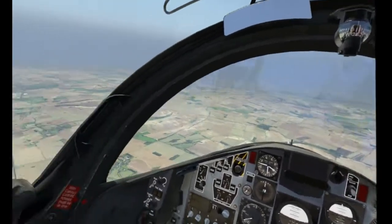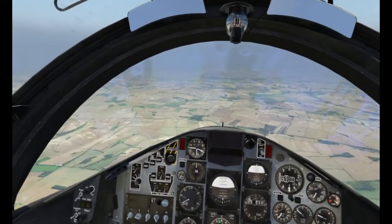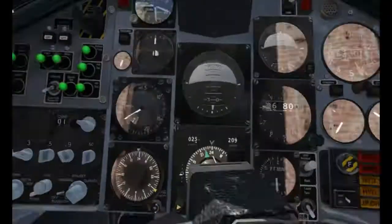Okay guys, so hopefully you haven't fainted. Hopefully you're okay in the back. In fact, let's just go in the back.